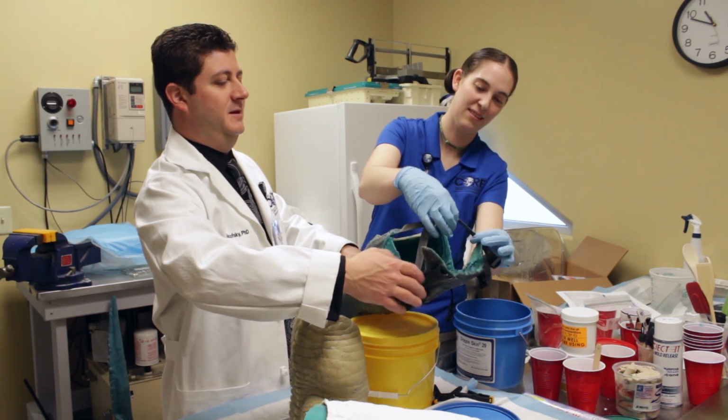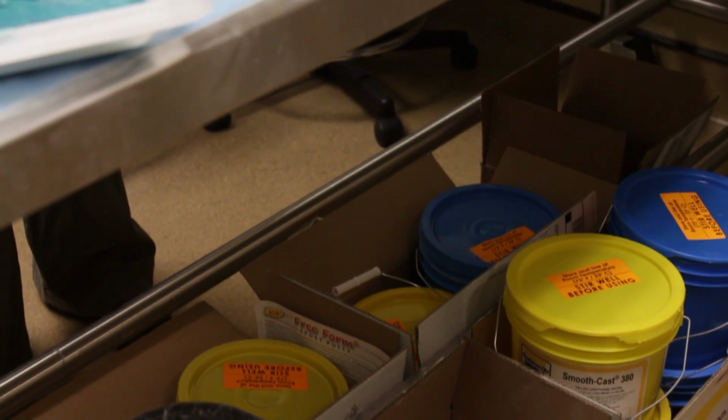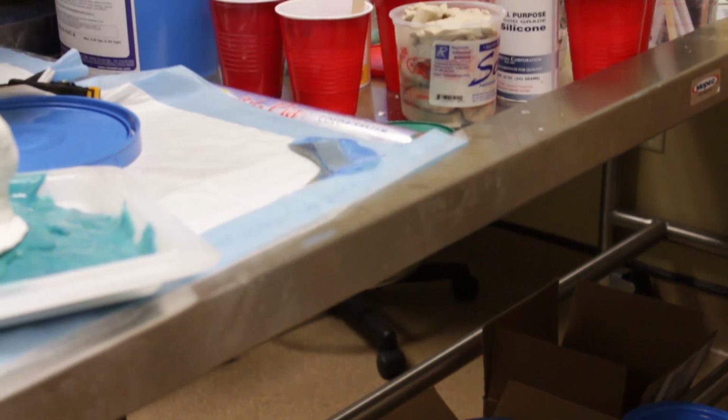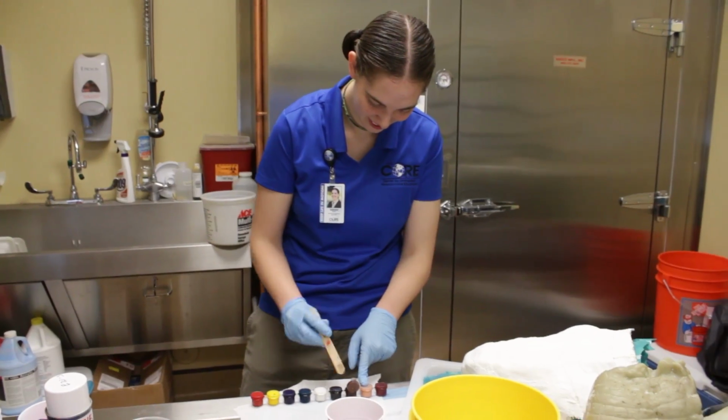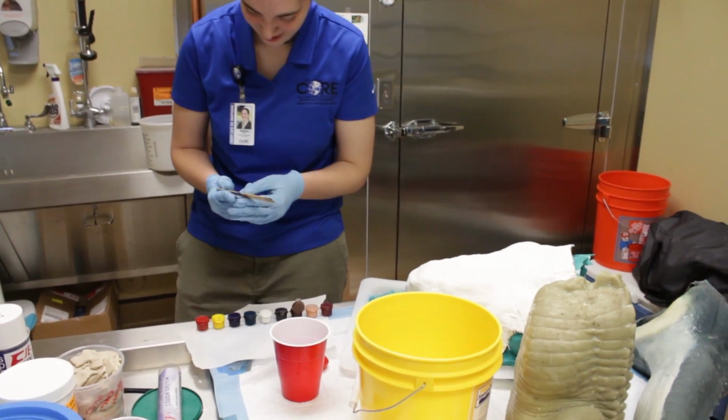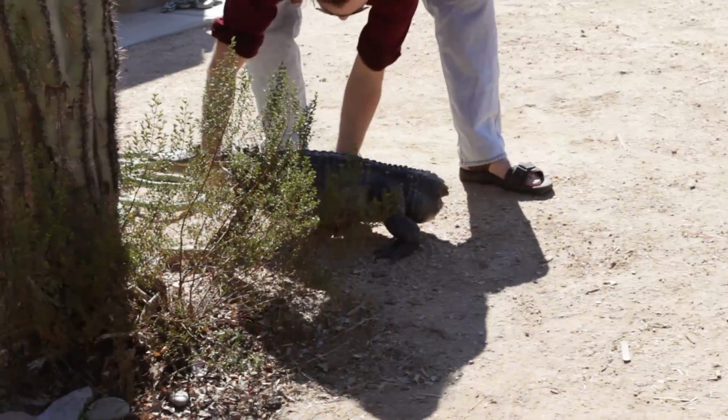We use a material called body double for anything that contacts the skin and for taking the initial molding, and we use a material called dragon skin for actually creating the tail. So initially it started off with trying to figure out a way to make a tail that was going to be the right size for Mr. Stubbs, as well as something that would be relatively lifelike.